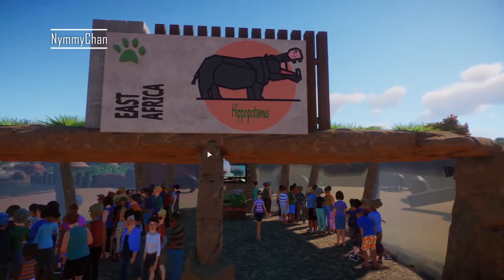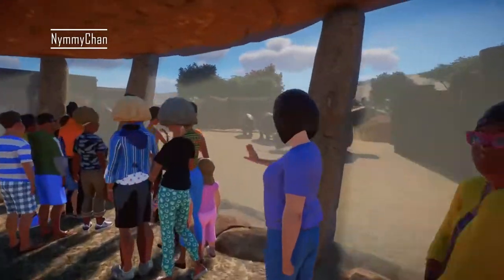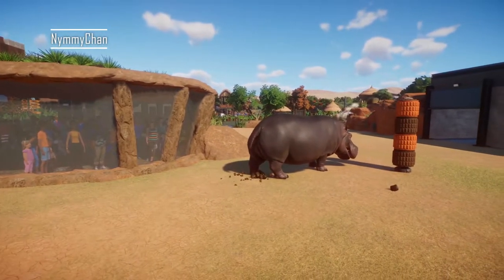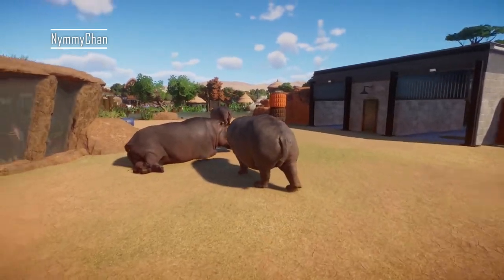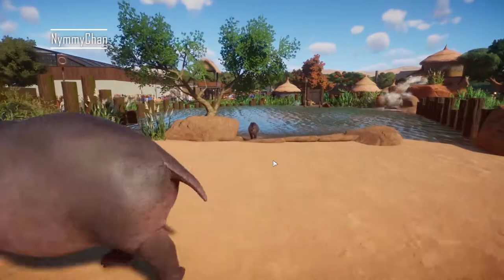Ooh. Hippopotamus. I love this sign. Oh, there they are. Ooh, they're so big. Why? This is really cool. I love hippos. They're really, really large animals. You have 4 of them in here. 5! You have a baby!